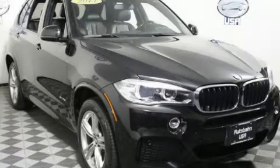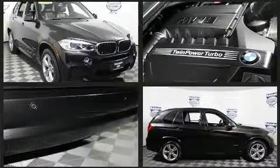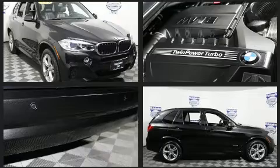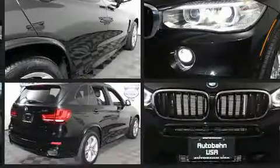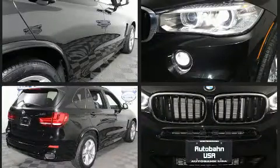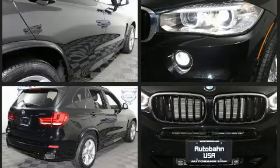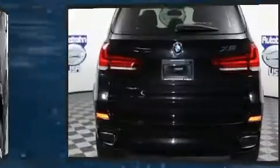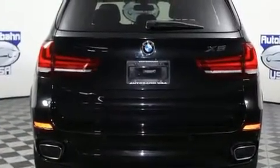Treat yourself to a test drive in the 2014 BMW X5. With less than 30,000 miles on the odometer, this vehicle is constructed with a discerning driver in mind. It features all-wheel drive versatility, an automatic transmission, and a 3-liter six-cylinder engine. A turbocharger further enhances performance while also preserving fuel economy.